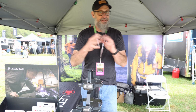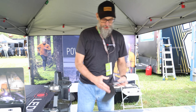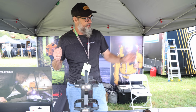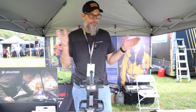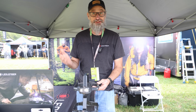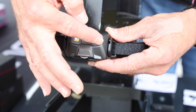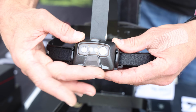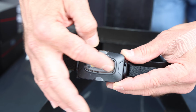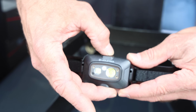So you can go around this. If you're inside your rig reading something, it dims down into a nice reading light. If you're outside and you need to throw a beam down range, it brightens way up and turns it to spot. So it automatically controls all of the light functions that you need. Then a step down from here, it's got the same type of optics, but a wheel to control it. It's not automatic. And then one more step down, push button control. So you just click through the modes.